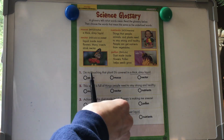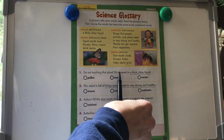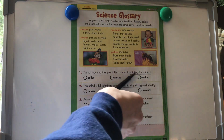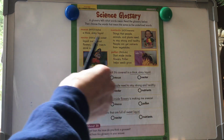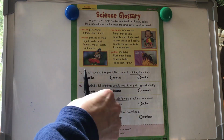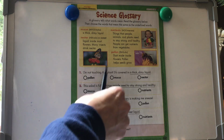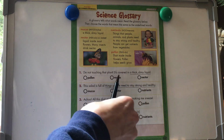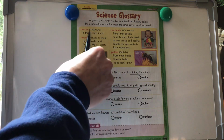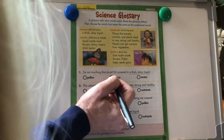Number 1, I'm not touching that plant. It's covered in a thick, slimy liquid. So thick, slimy liquid is underlined. So we have to see, is that mucus, nectar, nutrients, or pollen? So let's see, pollen is a dust. It's not a slimy liquid. Nectar is a sweet liquid, but we see that mucus is a thick, slimy liquid.